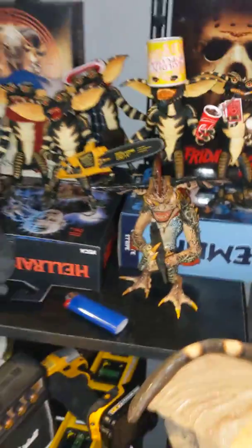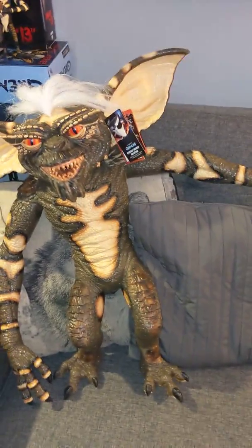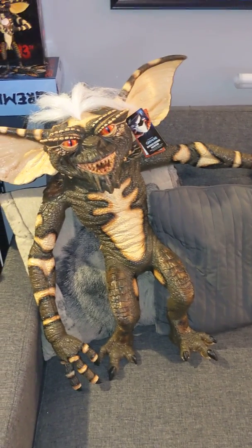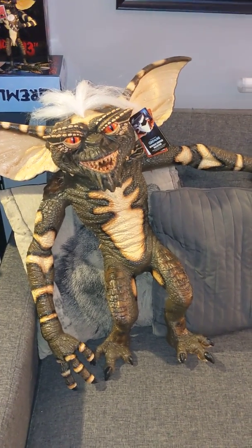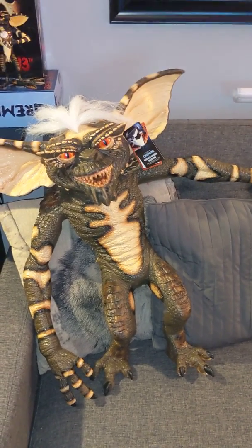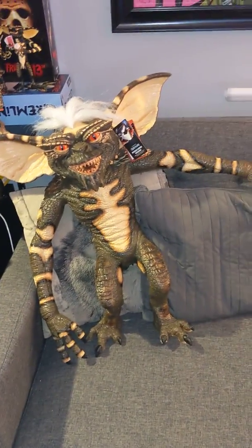And then we have this bad boy here, the life-size Stripe puppet. Actually, you can use it as a puppet. Your arm can go inside of it and move its head around and its arms. It's kind of awkward though, but still really cool. Pretty good paint job on it. Good company here on the couch.